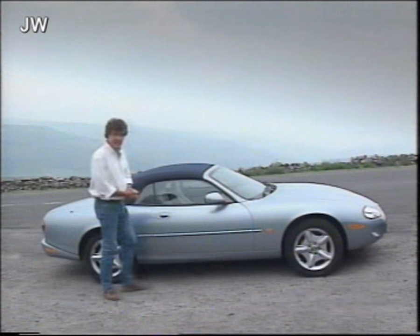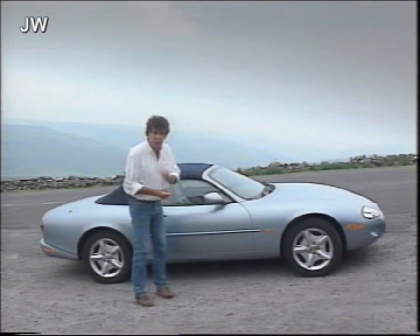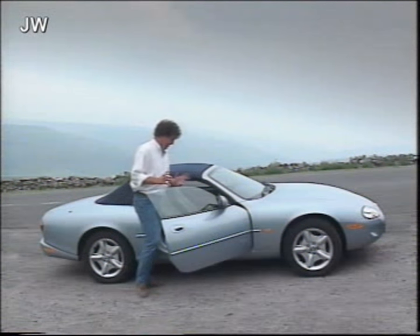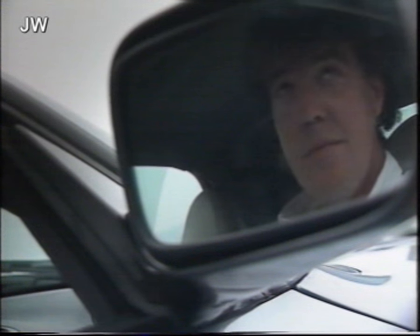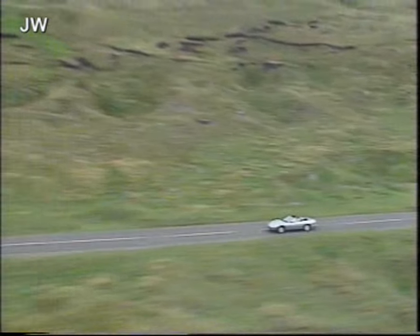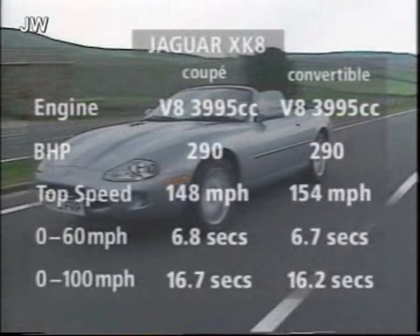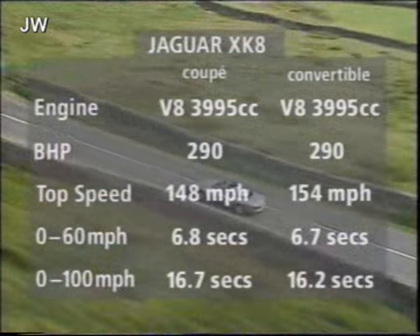This is what I'd go for, the XK8 convertible. It's got an even more bulbous bottom than the coupe, and it's £7,000 more expensive. But, all right? Unfortunately, I have to take this car back to the factory. Still, no rush. No rush at all.